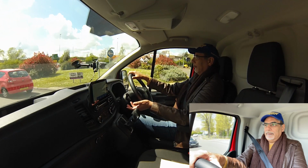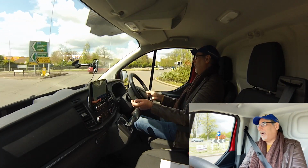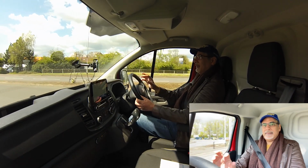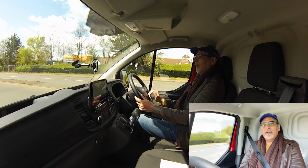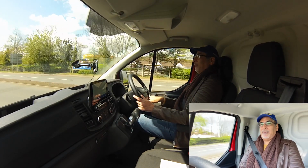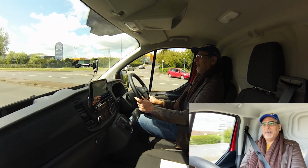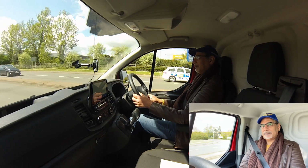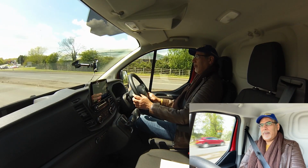But again, I think the thing about the EV part of this car is the assistance you get from the motor on moving off. And I think especially if you go loaded up with stuff, that kind of makes sense, doesn't it? Because that's where it's really impressive. It's like how it suddenly wants to take off. But less so on the actual.